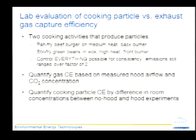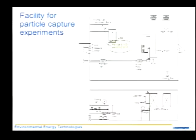We quantified gas capture efficiency the way I said. And the particles we had to do by difference in the room. You can't measure particles in the hood to see how many particles you're sucking up through the hood because you're losing particles along the way. So the way we have to do it is we have to look in the room and say, if you cook without the hood being on, then you get a certain particle concentration. And I'll show you what those data look like.